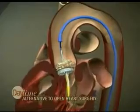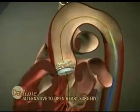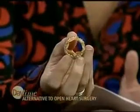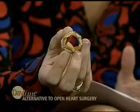It looks to me a bit like a stent. It is exactly that. It's called a stent graft valve, basically. The stent is around it, and inside that tissue, that yellow tissue, is actually a pig valve, a porcine valve, which we put in the open surgical valves. So open heart surgery be gone, going in through the groin.